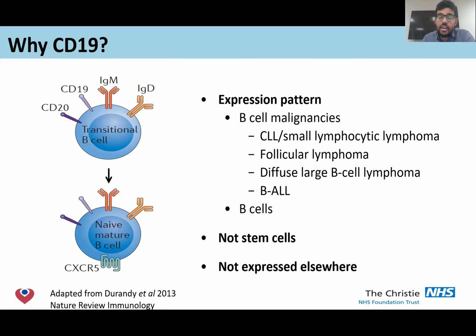So it's a perfect target to tailor a CAR T cell that can recognize the CD19-bearing cell and kill it.